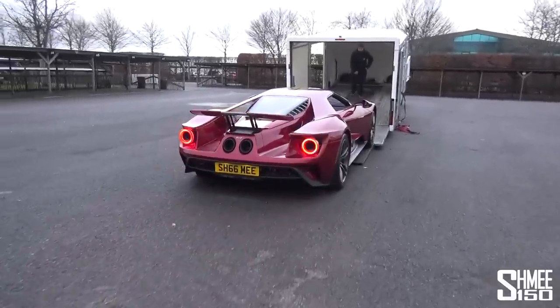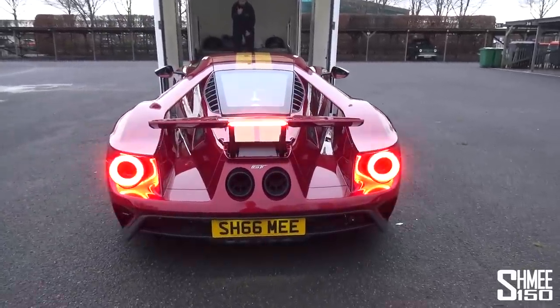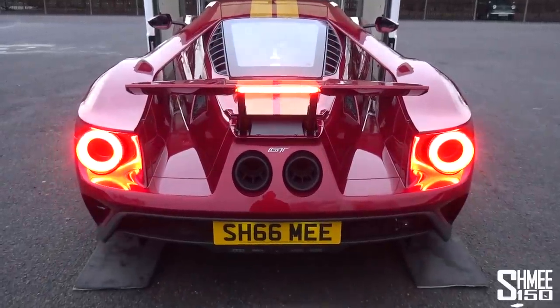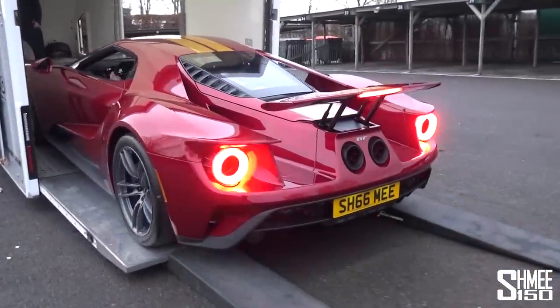And then this is gonna roll on in. So the mirrors are just slightly folded in. They don't go too far, and it is a very, very wide car. Remarkably wide. The rumble away as it heads on in. You can see this is a big, big trailer. I'm probably putting pressure on them now by filming it.